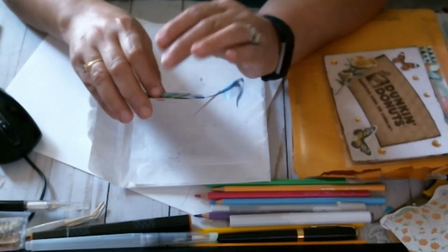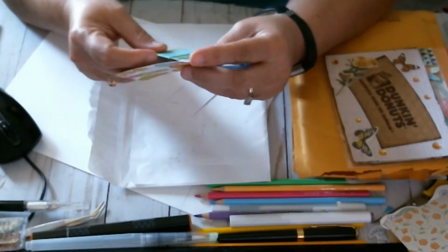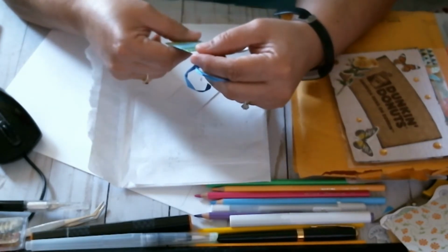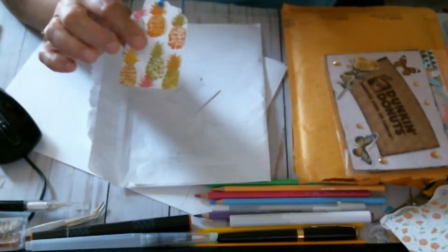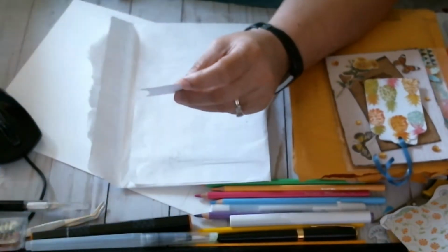I think they're so pretty, especially now for the spring and summer. And I've got some nice washi tape samples here, and I do not have any of these, so I will definitely be using these washi samples on some of my outgoing letters.